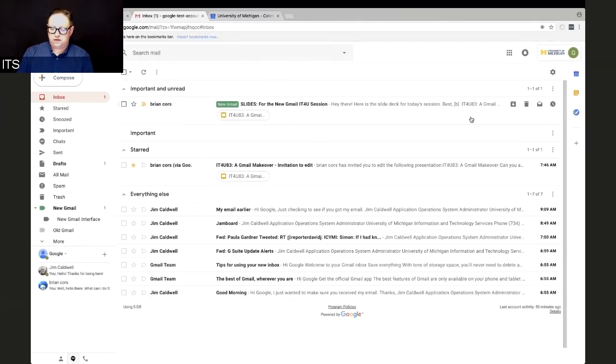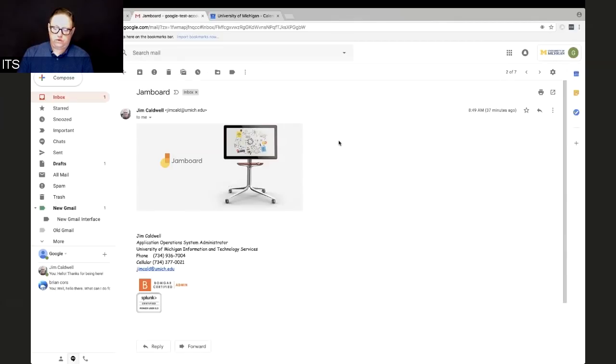Okay. What you'll see also here are those hover over buttons. Just by moving over these messages, you will see the ability to archive, delete, either mark as read or unread, or to snooze. Images show up inline.